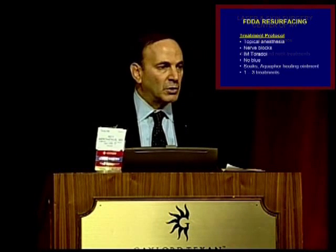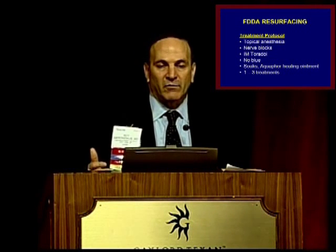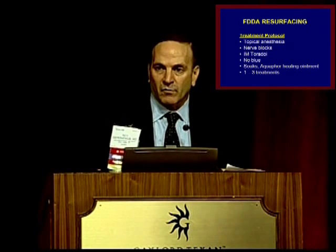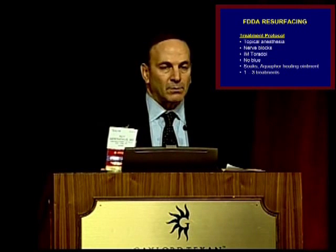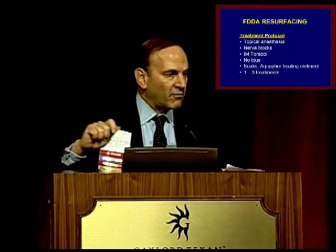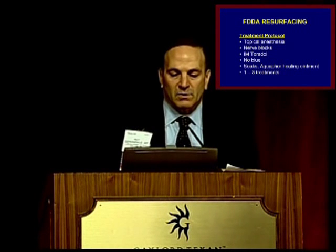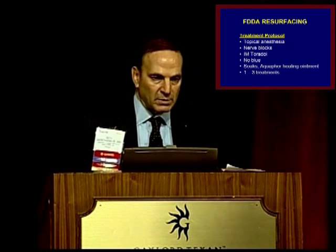Our treatment protocol at this point in time is to use topical anesthesia. We give nerve blocks. We give intramuscular toradol. This is a bit more uncomfortable than the traditional Fraxel. We don't need the blue, not only for this, but for the Fraxel 1500 as well. We don't need that nice rolling tip. Has made life much, much easier. Afterwards, we do some soaks, and we use some Aquaphor healing ointment, and we've gone anywhere from 1 to 3 treatments per patient.